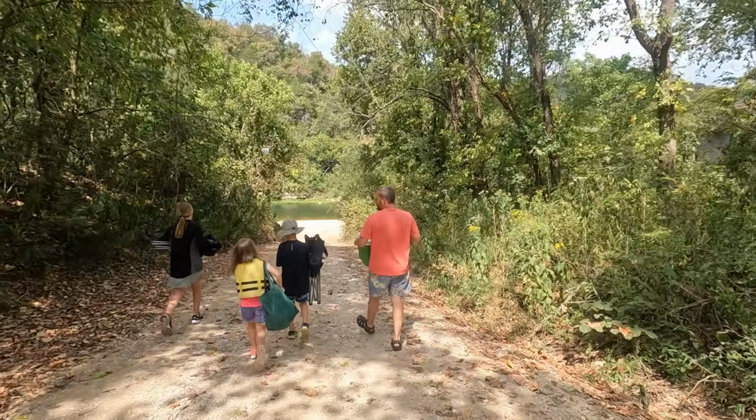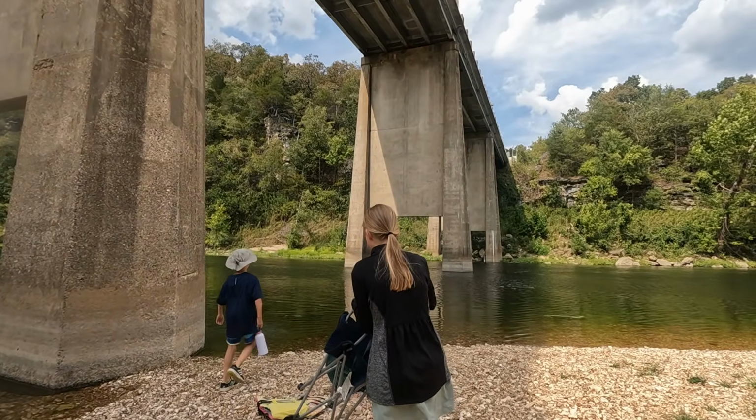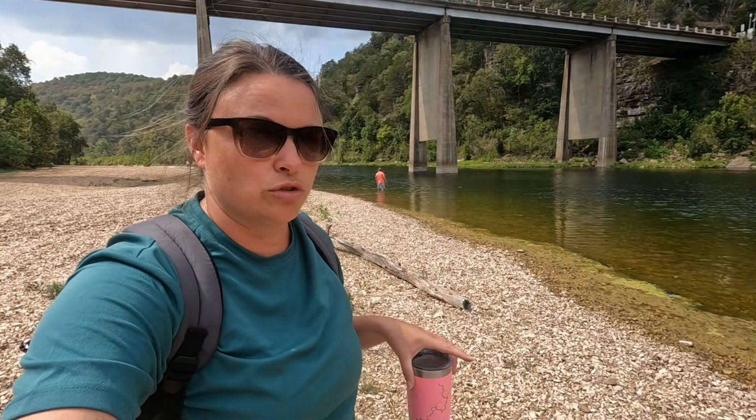The farm is less than 5 miles from the Buffalo National River, so we came down here to Dillard's Ferry to swim because it's in the mid-90s today, so it's still perfect swimming weather. You could also easily go to Buffalo Point campground and you could camp there.